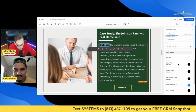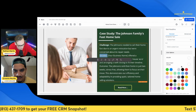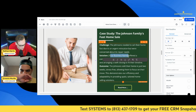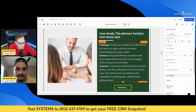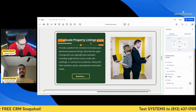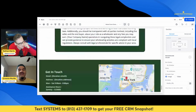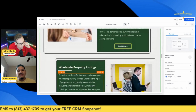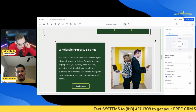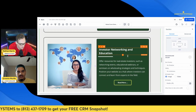Bold text color will be white. Boom. Wholesaling property listings. Sell property listings. Wonder what we should put there. I think if it's a direct to seller website, I don't really think we should put our listings on there as well. Yeah. So why don't we delete this element? And you just delete an element by clicking the little garbage bin icon.